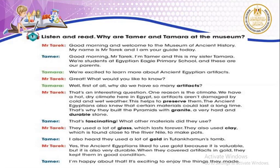احنا التحية، مستر طارق دخل ابتدى رحب بيهم في متحف التاريخ القديم، وعرفهم بنفسه وقال لهم إنه هيبقى المرشد بتاعهم النهارده. فطبعا تامر ابتدى يرحب بيه. Good morning Mr. Tarek, I am Tamer and this is my sister Tamara. We're students at وعرفه بالمدرسة بتاعته Egyptian Eagle Primary School and these are our parents.